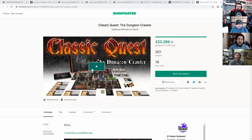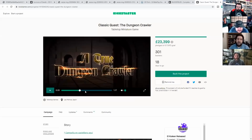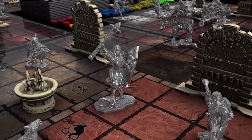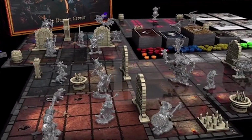So Classic Quest is a new 2 to 5 player dungeon crawling game by a Spanish company who have worked on a bunch of historical miniatures in the past, and they've taken their skills and turned it to this dungeon delving adventure that is very much harking back to that period of classic old school adventure on the tabletop.